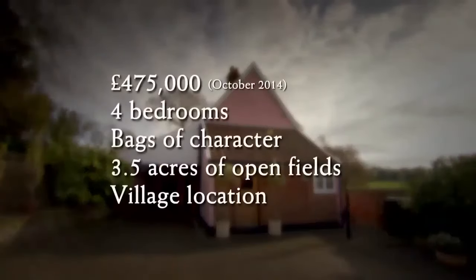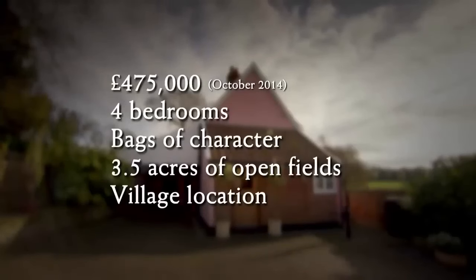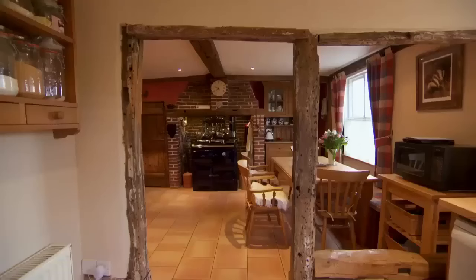£75,000 under the top end of Laura and Matt's budget, this pretty pink cottage offers the character they are after. A substantial amount of land that Matt has always dreamt of and the village location they hoped for. However, the property itself just wasn't big enough to accommodate the needs of their family. So the Mystery House is a beautiful little cottage, but probably just not right for us.